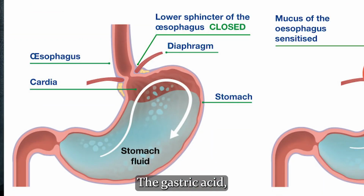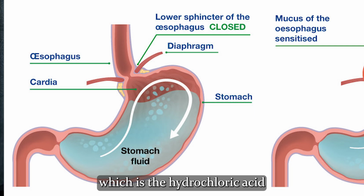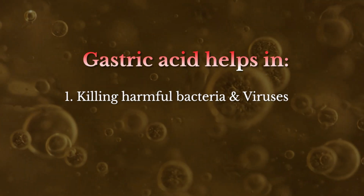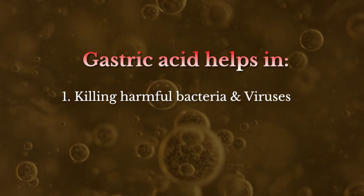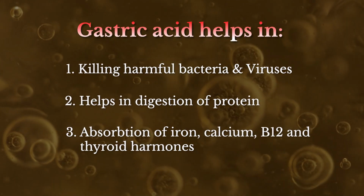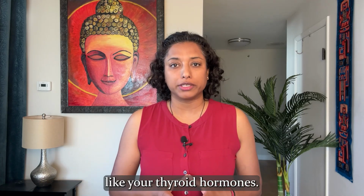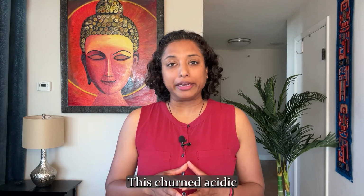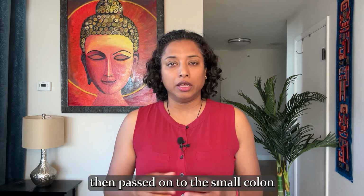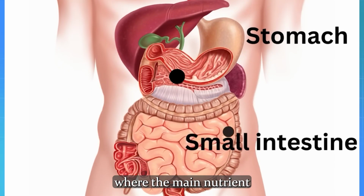The gastric acid, which is hydrochloric acid and has a pH as low as 2.0, is very important for this protein breakdown. This acid also helps in killing harmful bacteria and viruses that we may have ingested. It helps in the digestion of protein and in the absorption of iron, calcium, B12, and certain medications like your thyroid hormones. This churned acidic mixture is called chyme, and it is then passed on to the small colon where the main nutrient absorption occurs.